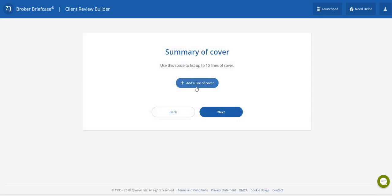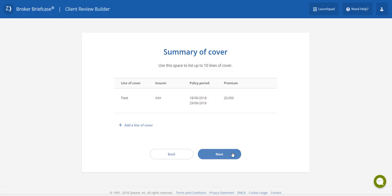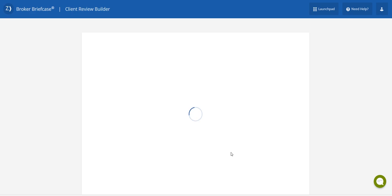I also have the opportunity, if I wanted to do so, to add some simple information about the covers that the client has with me, including the type of cover, the insurer that is tied to, information on the policy period itself, and the premium that is associated. And I can add up to 10 lines of cover with that.